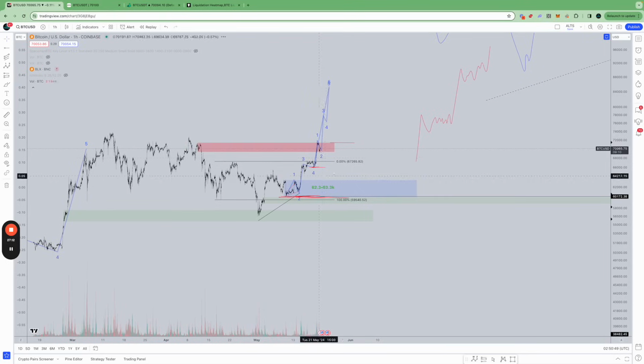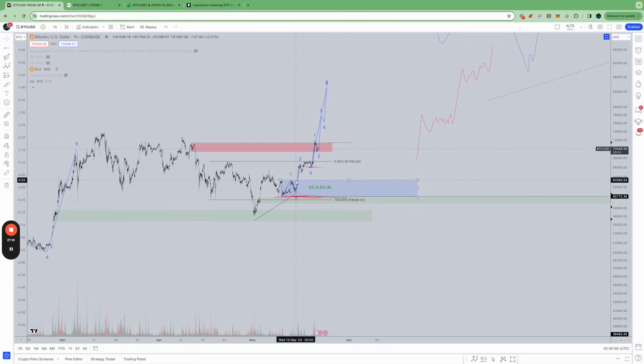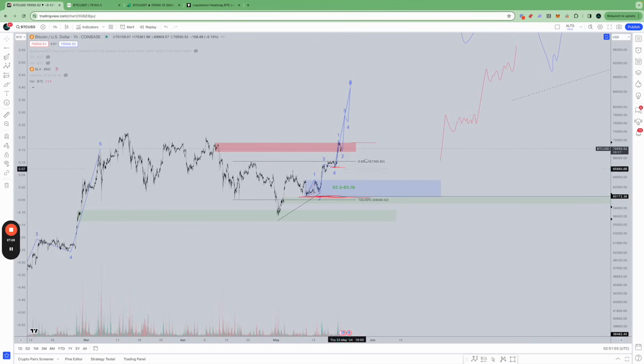Now let's go on to alts. We've talked about Bitcoin. We've talked about 3 scenarios. We've talked about what I think is the most logical and what I think is the least likely. All 3 are viable thus far. As more PA develops, we can start eliminating one scenario or another, but right now they're all on the table. Let's go ahead and take a look at alts and how that relates to this right here.